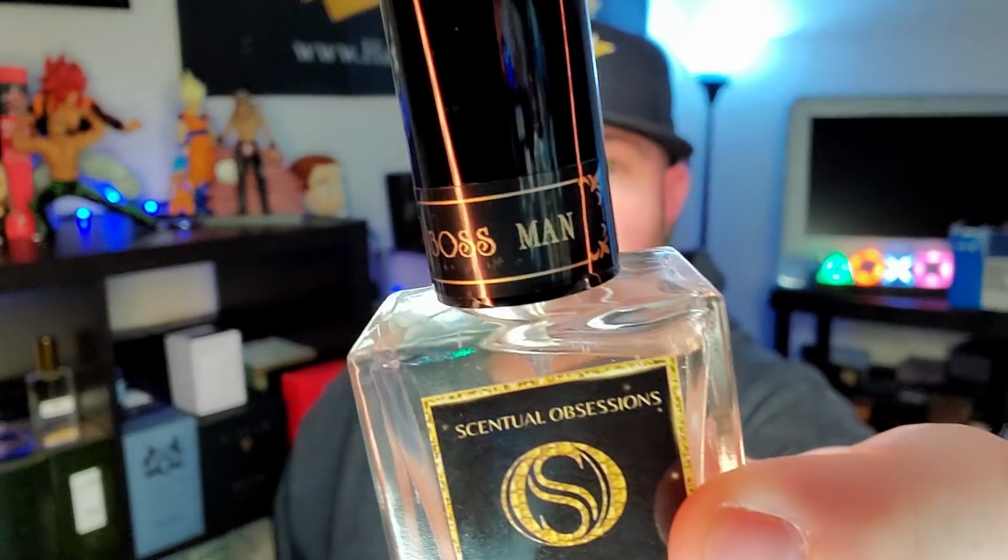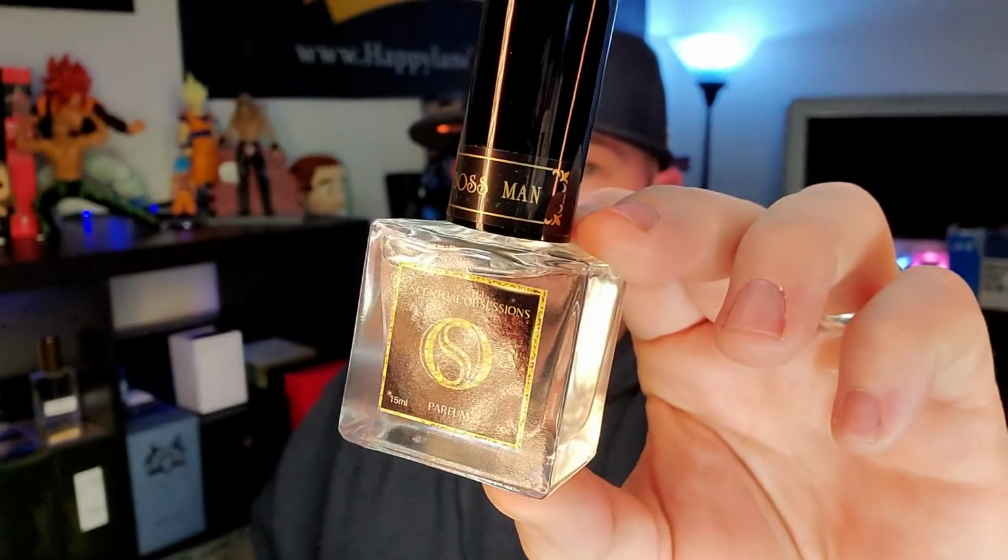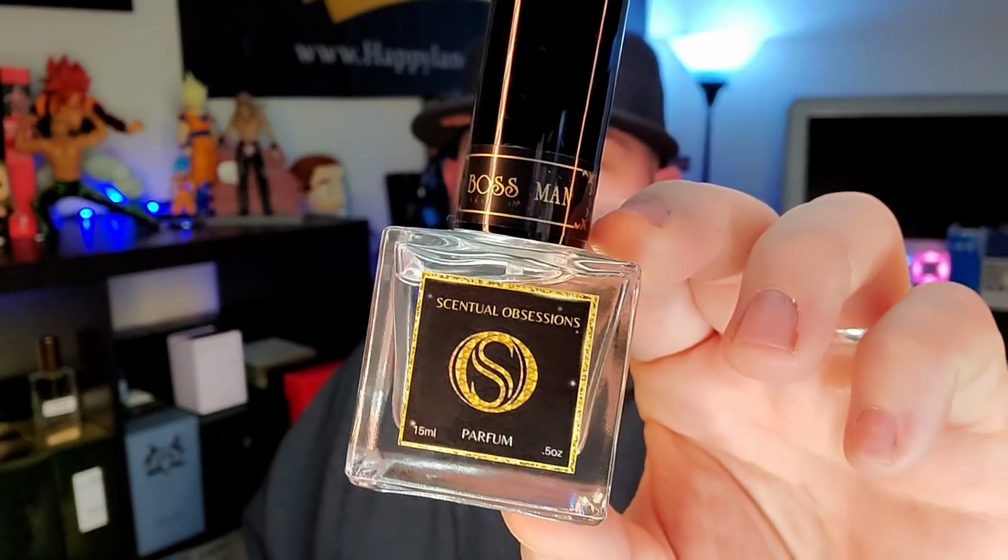And Dior Homme Original is getting harder to find, so I'm telling you, check out Boss Man, the exclusive line. Boss Man Intense, supposed to be a Dior Homme Intense. Doesn't smell like Dior Homme Intense to me. Pass on that one. But if you're looking for a good version of Dior Homme, a good clone, it's not going to break the bank. I'm telling you, this thing performs. It went well over 12 hours and was still projecting pretty good. Boss Man from SCENTual Obsessions.